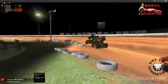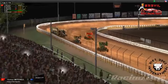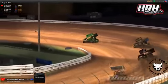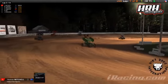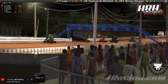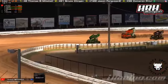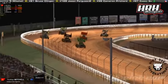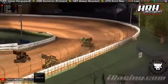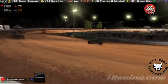But look who's coming from the back. Casey Big Bacon Sowitz now up to the 4th spot here in that 360 sprint, throwing the slide job back there, right in front of Mr. Courtney and Jason Ferguson. Now poking to the inside, Casey Big Bacon Sowitz there, to the inside of Cameron Pritchard. Right around the inside, now moving up into the 2nd spot. Casey looking to track down Thomas Mitchell, riding that outside here.